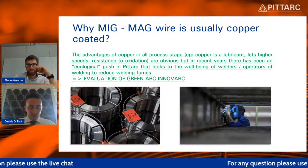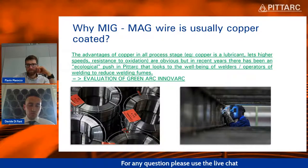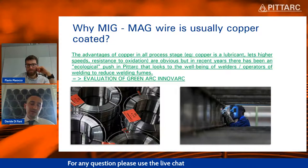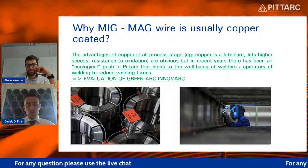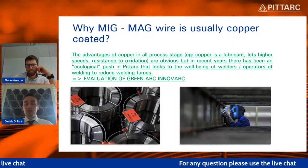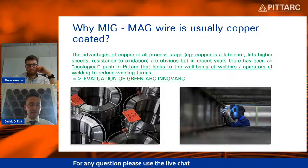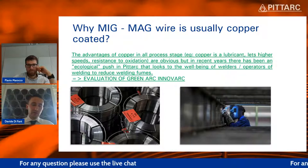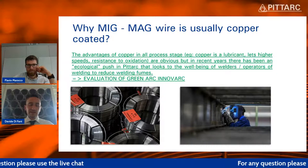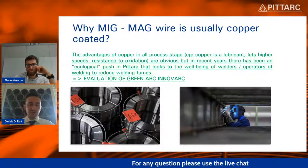So basically, when we started this project to create a Green Arc Innov-Arc wire, our target was to produce a copper-free wire as good as copper-coated Innov-Arc, speaking about feedability, speaking about arc stability, etc., but with no copper on the surface.